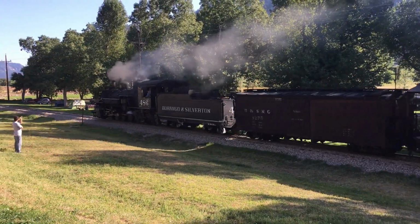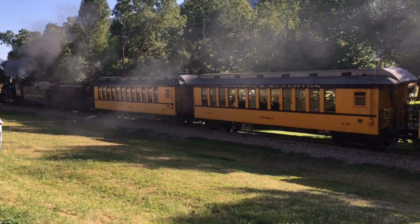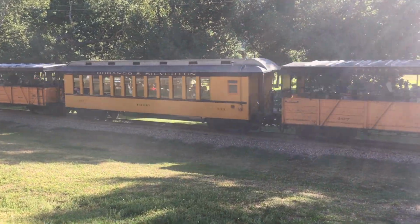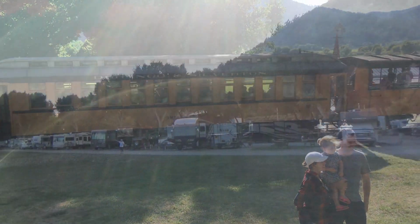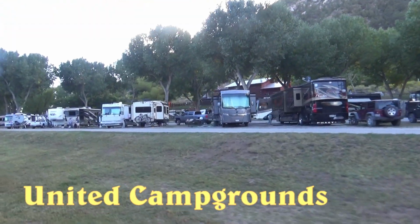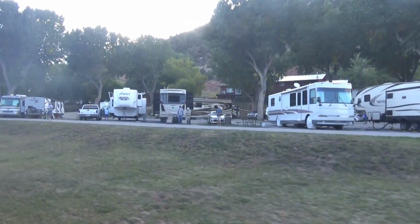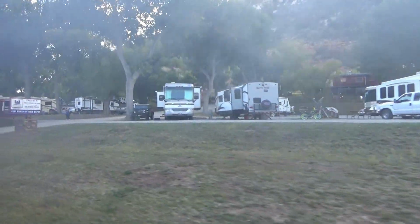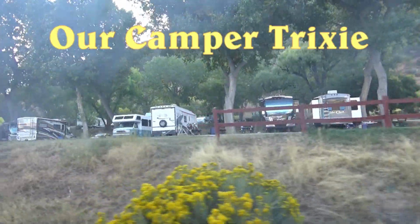On our trip to Durango, Colorado, we stayed at the United Campgrounds. And one of the highlights of that place is the train runs right through the park at least twice a day. We really got a kick out of taking pictures of the train and waving at its passengers every day. But after a couple of days, we decided it was our turn to ride and wave at everybody else.